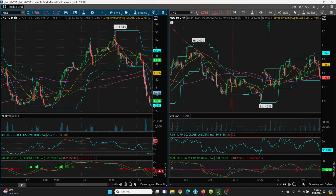Now, you went to 1.745. This is the target right there at 1.746. Okay, so right now, you possibly have a double bottom going on. Possibly, okay? 1.746, 1.754. So possible double bottom with a higher low. We got to see if that holds, okay?